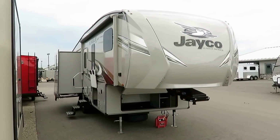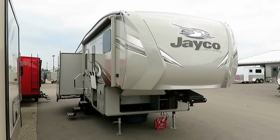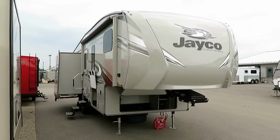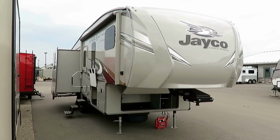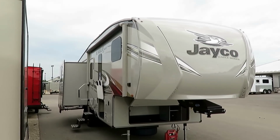The single best-selling fifth wheel in the entire Jayco RV lineup, here at the largest standalone store in the state of Michigan. This is the 27.5 RLTS Eagle HT here at HaylettRV of Coldwater, Michigan, on a beautiful warm morning.